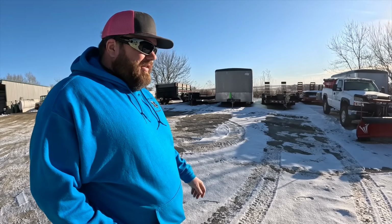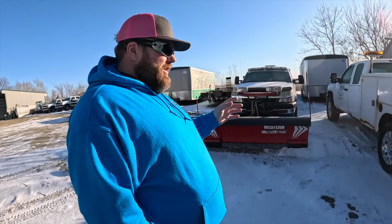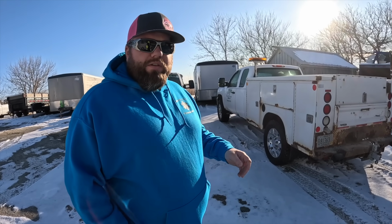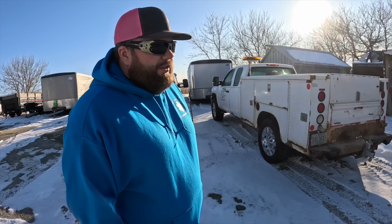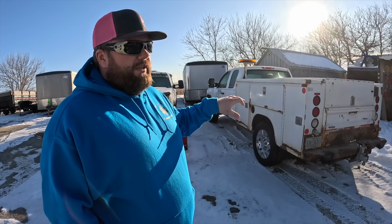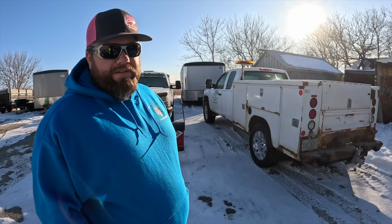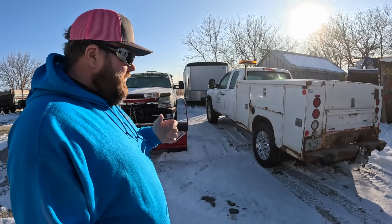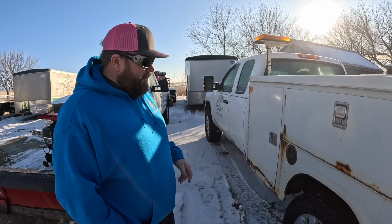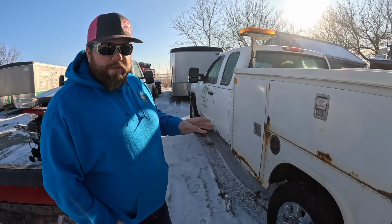So we had some mixed comments in the last video, but I did post that this truck right here needs a transmission. So we took it to the tranny shop and he quoted me $4,500 to put a rebuilt one in there. There's not really any used ones available, or maybe there is, I don't know, but he told me there's not. But anyways, so this is a 2011 Silverado 3500.